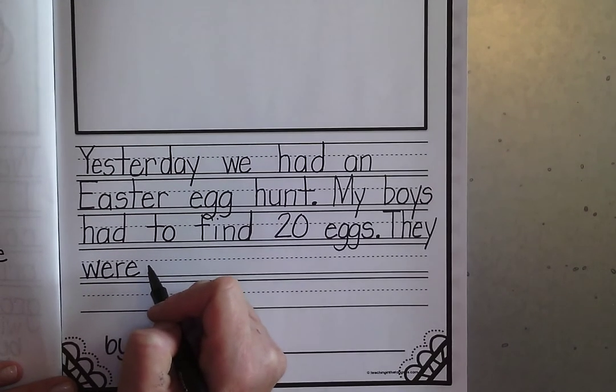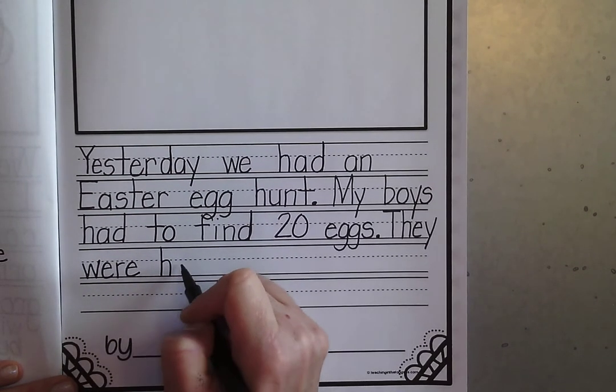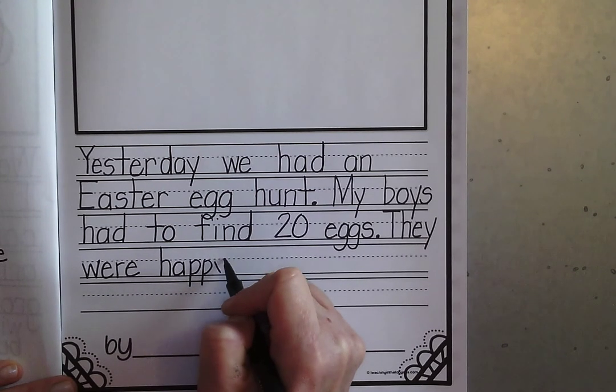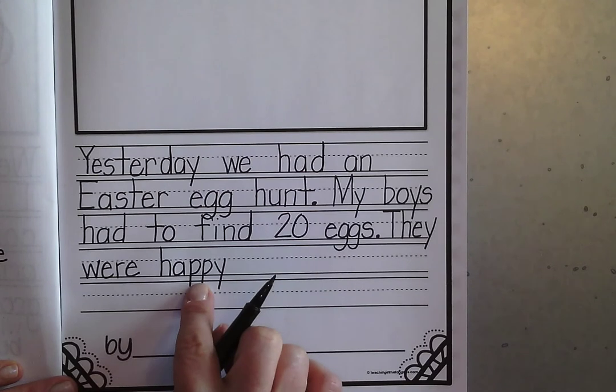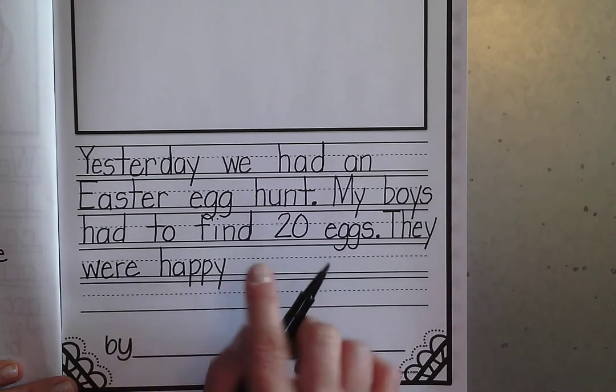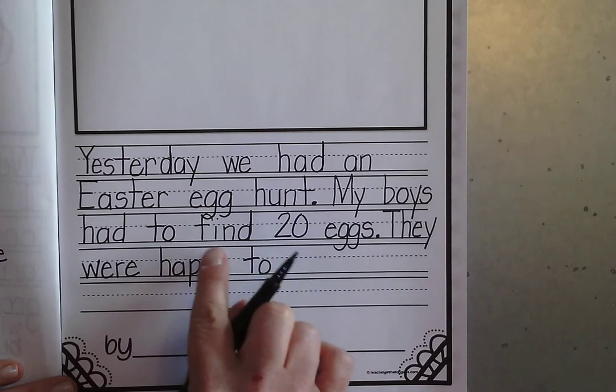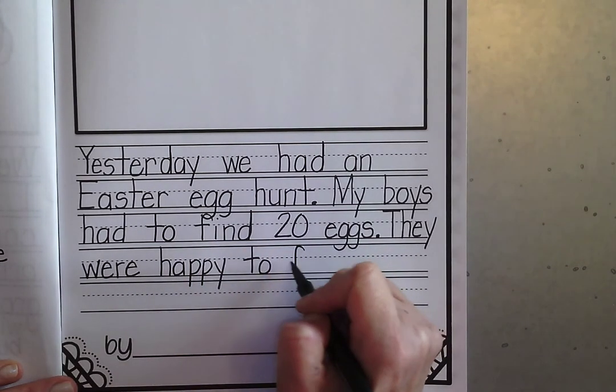Happy. Now remember, that might be a snap word for some of you because we have written so many birthday books. They were happy to find. Now, I already have the word find in my story, so I can just copy that.